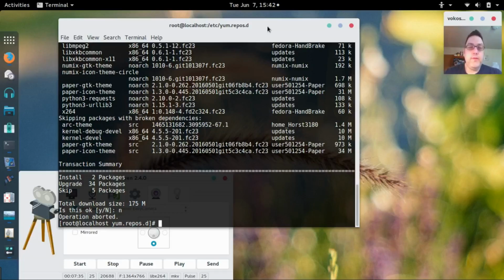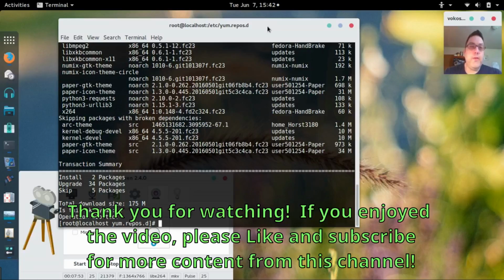So hopefully this helps you. It certainly did help me get through things. I really couldn't find anything that was helping me figure out how to get DNF to go ahead and do the installs again once it had a transaction dependency error. And I kind of had to figure it out myself. But that's okay. That's what we're here for, right?